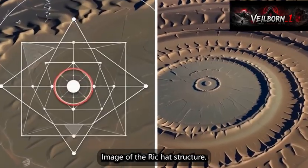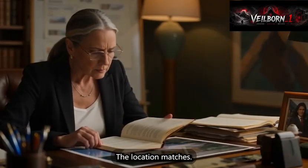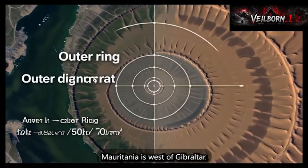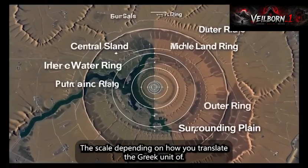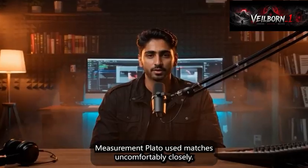satellite image of the Rick-Hat structure. The rings match. The surrounding plain matches. The location matches. Mauritania is west of Gibraltar. The scale, depending on how you translate the Greek unit of measurement Plato used, matches uncomfortably closely.